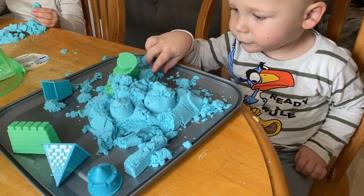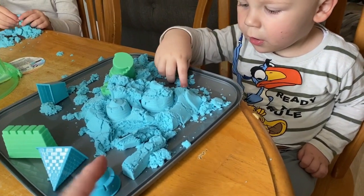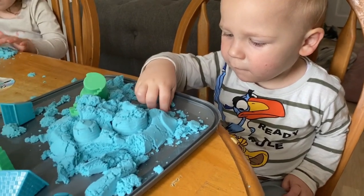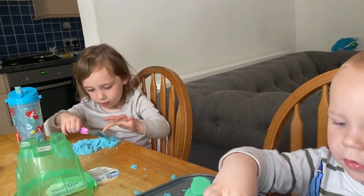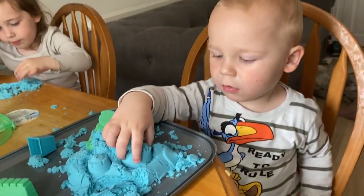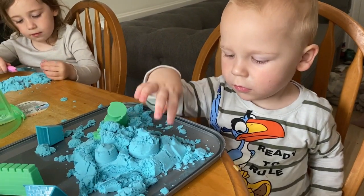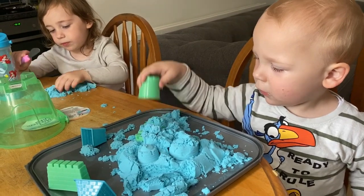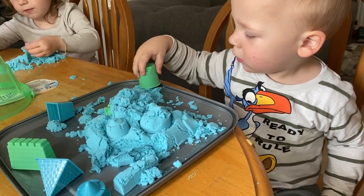So Leo is having a little play with the magic sand because he was asleep yesterday and didn't get a chance to play with it, did you? He's having fun. Alice is playing with it as well. And I'm always going to have lots of mess to clean up like I did yesterday because Alice got it all over the floor. Anyway, Alice, try not to get it all over the floor today. Yeah. Wow, good boy, Leo.